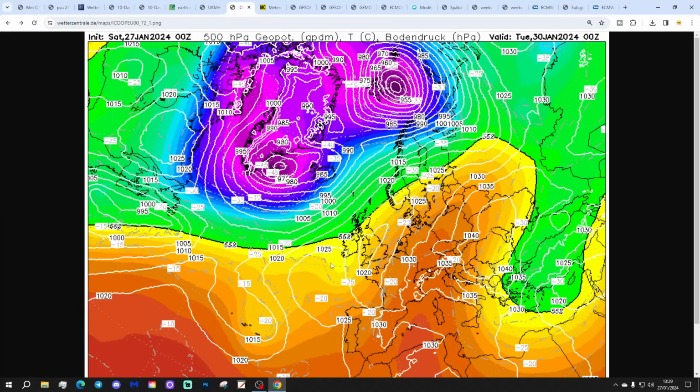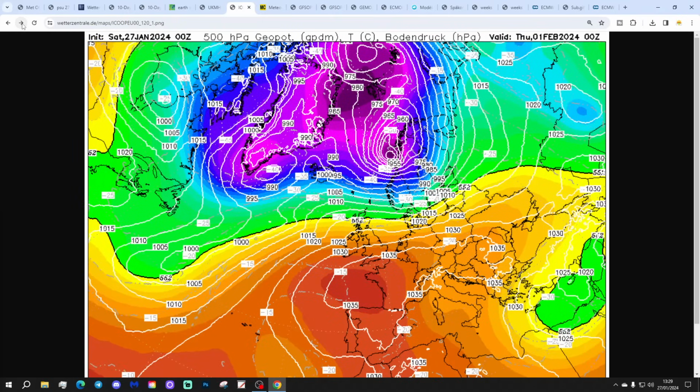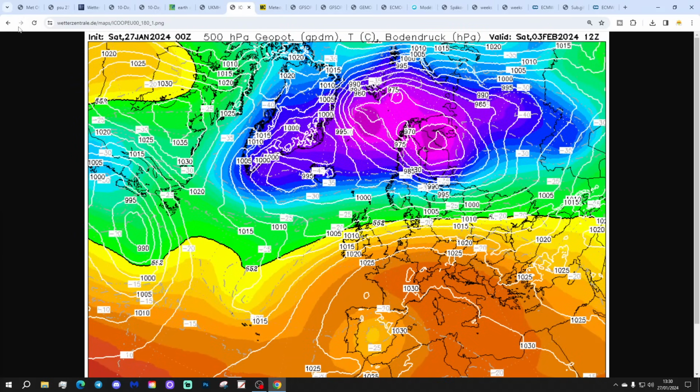ICON again looking like this. Low pressure brings a wet day to central regions on Monday and Tuesday. And we go flat as a pancake again with high pressure through France, Spain and Portugal, low pressure away to the northwest, dragging up this long fetch southwesterly wind. And most southwesterlies carry on all the way into next weekend as well. This gets us to midday next Saturday, 3rd of February. By then, wet weather into Scotland, but the rest of the country mostly dry. And again, those southwesterly winds keeping things very mild.